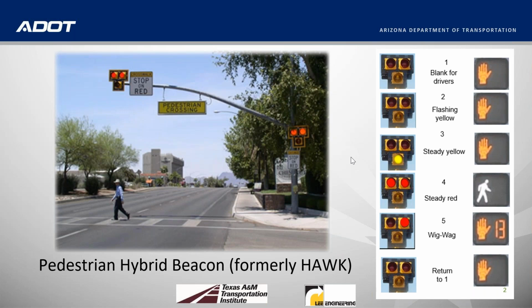As you'll see here, this one happens to be in an intersection location. We have a pedestrian making the crossing in the crosswalk, but it gives you an opportunity to see the difference between a pedestrian hybrid beacon and a traditional traffic signal. So we just thought we would show that. You'll see there it says formerly Hawk. That was the original name that was tagged to this device. And Hawk actually stands for High Intensity Activated Crosswalk. So we had to have an acronym for it.